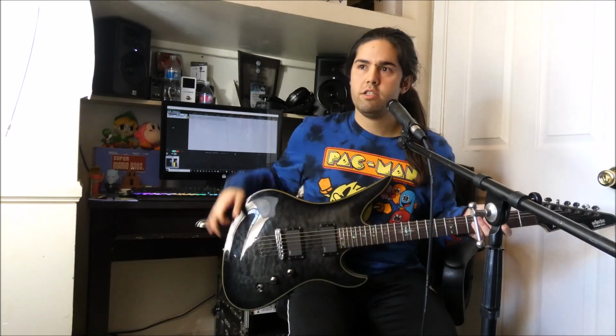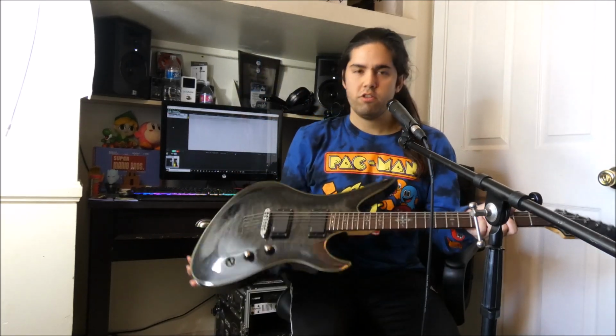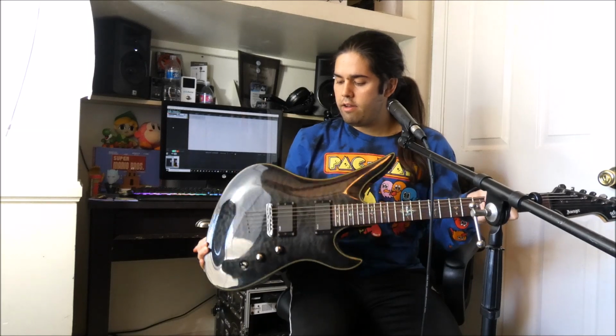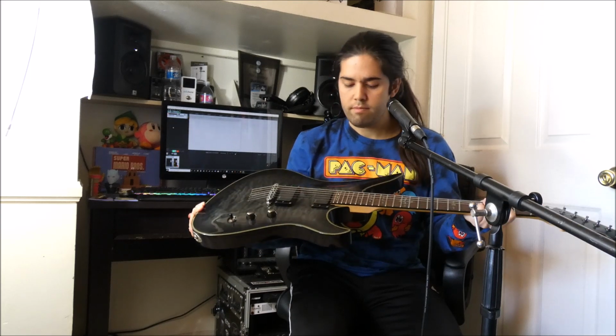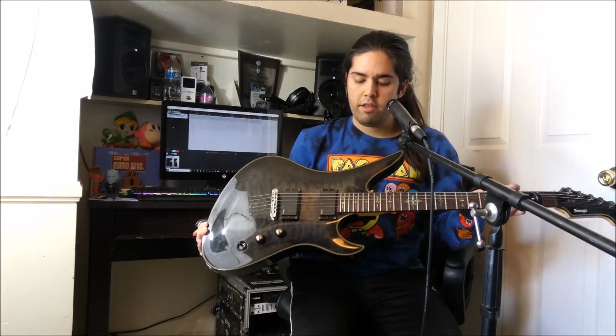It has this really nice black quilted maple top, and considering what you get for $500 or $400, it's a lot. This thing has Grover tuners, EMG pickups, of course, and a Tune-o-matic bridge. It's not locking, but it's decent for what it is. Yeah, this thing does not play bad at all.